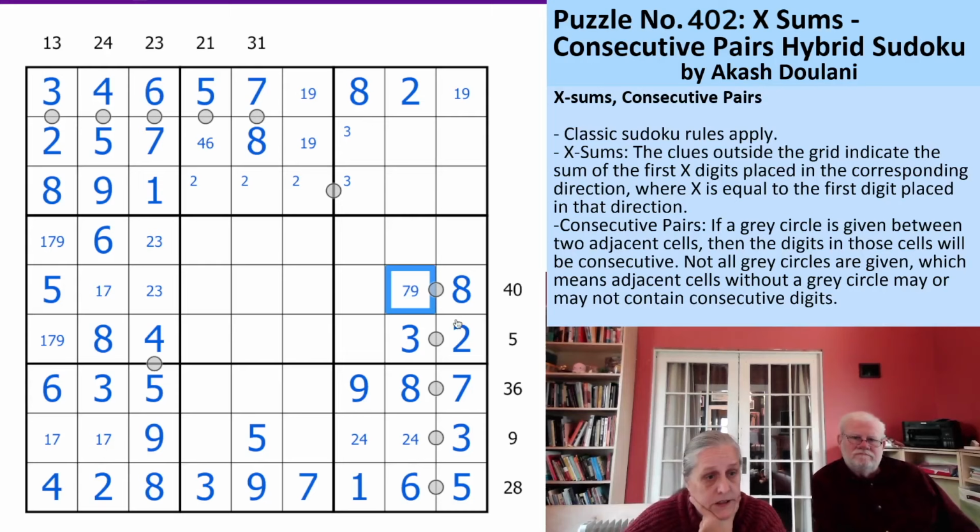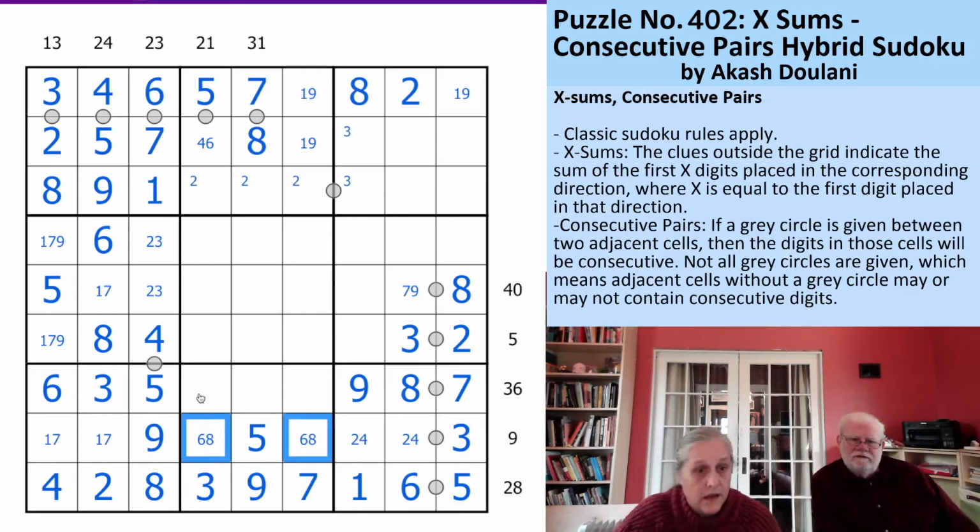All right. What now? Well, how about this pair? We've got 1, 2, 3, 4, 5, 6 and 8. We don't have 6 and 8. We've got 7 and 9. So yeah, 6 and 8. And these are 1, 2, and 4. The 1 looks down and takes 1 out of those.